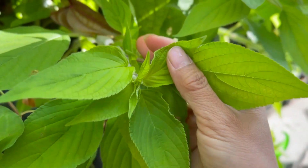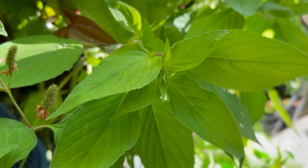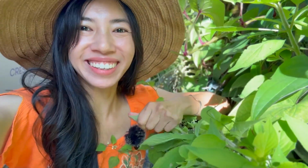These are the ones that are growing in part sun. Look how thin the leaves are. They stay a little more soft, and it's kind of fuzzy, so I really love the way it feels. You guys hear that?